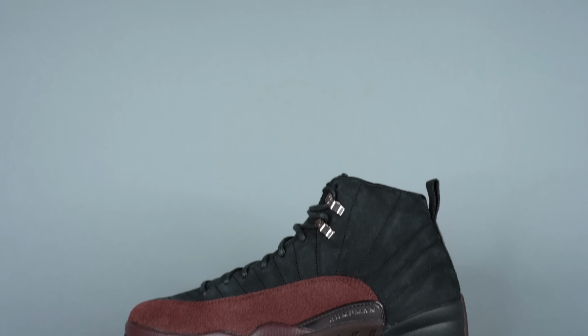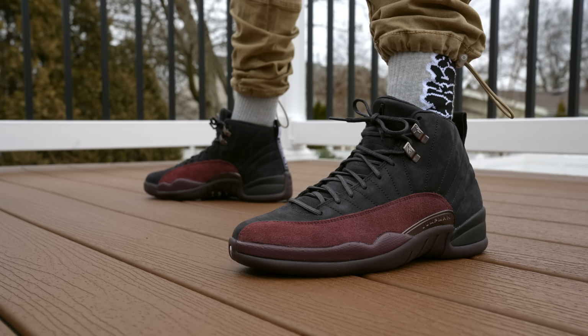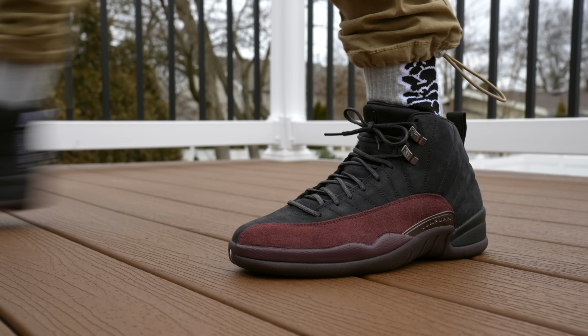And while sure, this sneaker may not be sneaker of the year for a lot of people, I genuinely think this is probably going to be one of the best collaborations to drop all year. And if you're a fan of Maniere and you're a fan of Jordan brand, this is definitely a shoe that you should be on the lookout for.